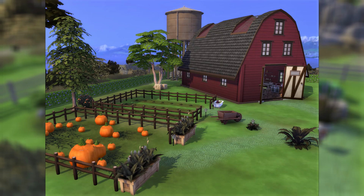And here are they enjoying the fire, and a few more screenshots of the farm life.